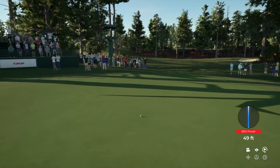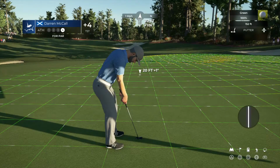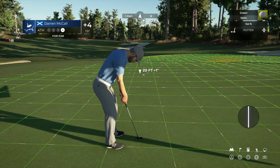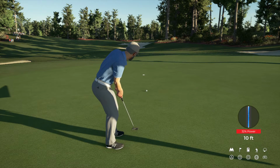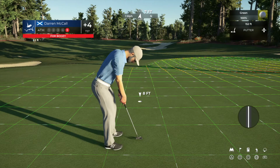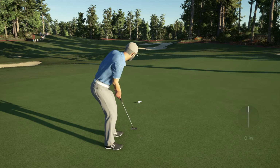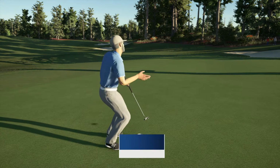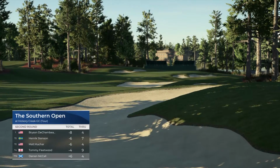Yeah, the line was pretty good, but the length, that was loose. He's got a par putt here. Let's see if he can make it. Yeah, that was slightly misjudged. 7 feet to the cup. This one started out on a good line. And this next putt here is for a double bogey. And after that hole, this is how the leaderboard looks. Our current leader is enjoying a two-stroke lead.